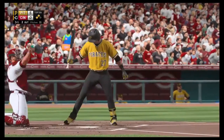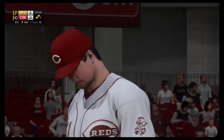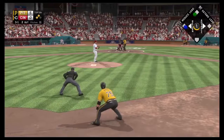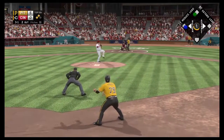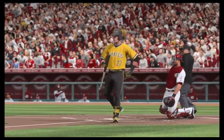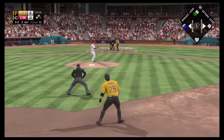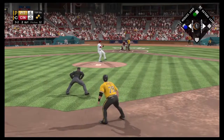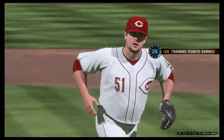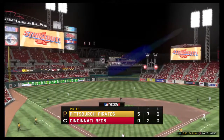Wanted to go after the slider, but he holds off. 3-1. And remember here, you've got a base open at first, so a walk is not the worst thing that could happen. Here's the 3-1. And the count will be full. He's set. Here's the 3-2. Frozen on strike three for the final out of the inning. Pirates strand a couple, but they hold a 5-0 lead.